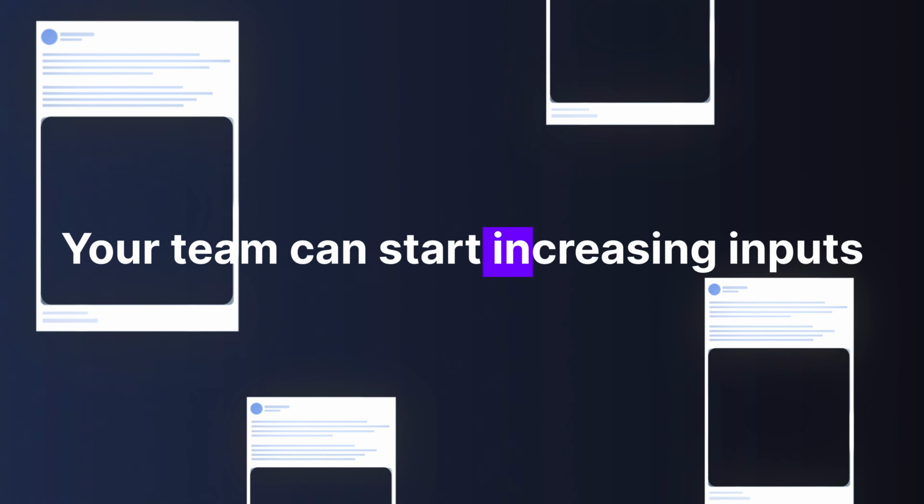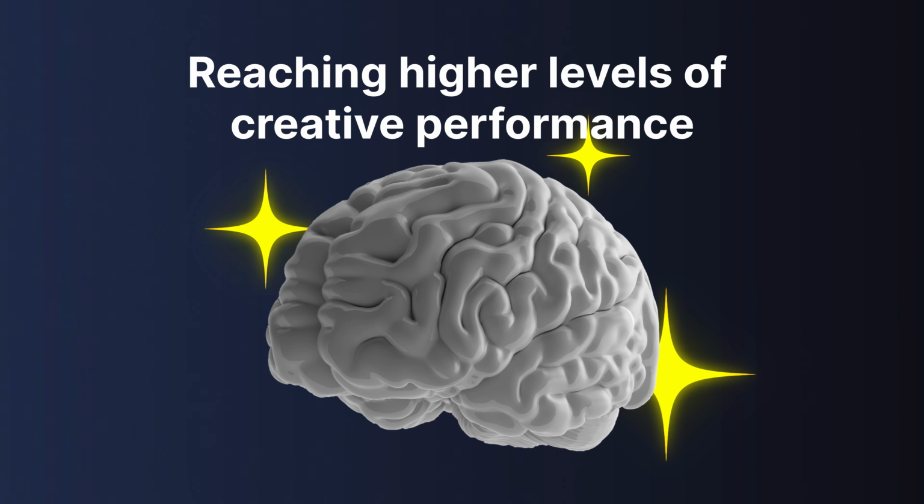All right, so with the right team using that process, your team can start increasing inputs, reaching higher levels of creative performance, and really veering off from that typical trail, giving you some serious creativity and divergent firepower.